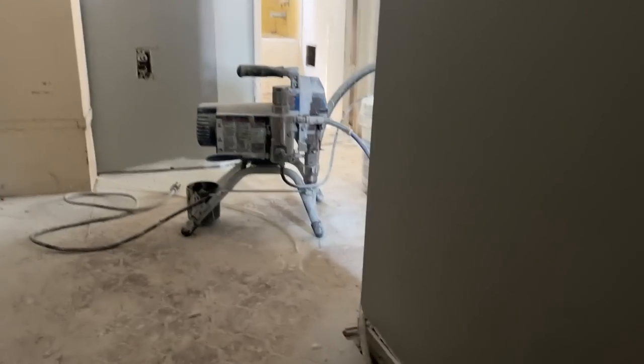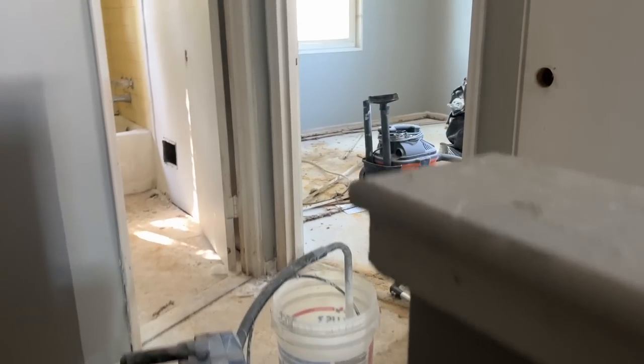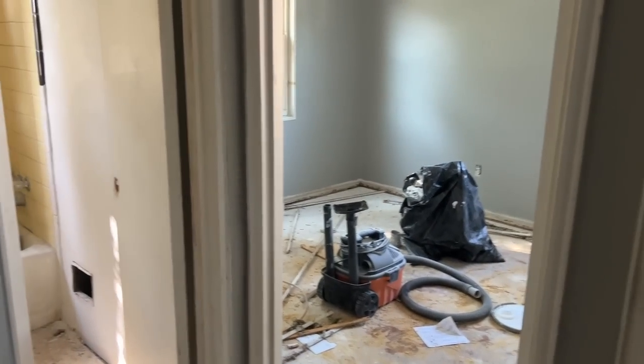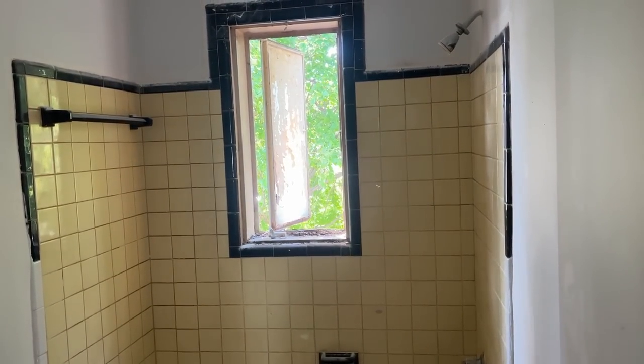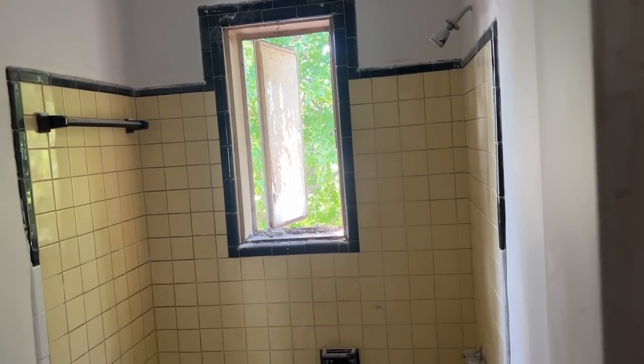But let me go upstairs and show you what's going on here. I've got to be careful because I keep stepping in whatever they leave on the ground and it gets on the bottom of my shoes. All right, so this bathroom, this window was not changed. We have to wait 2 more weeks for this window because according to code, it has to be a tempered glass window since it's in the shower, and that's a special order.